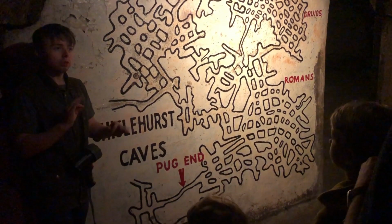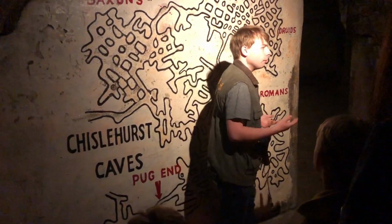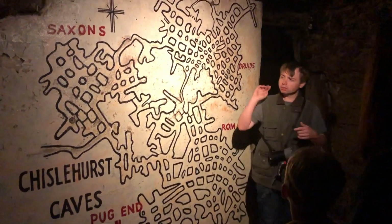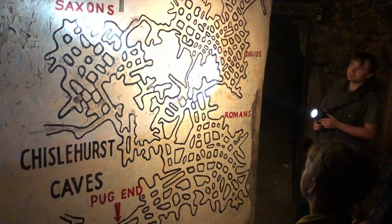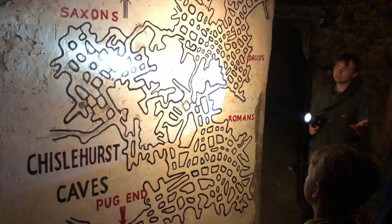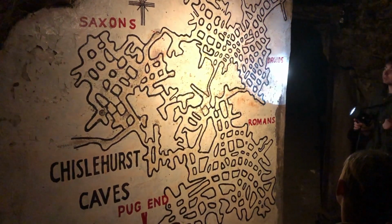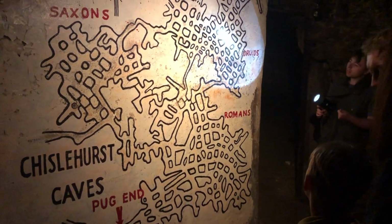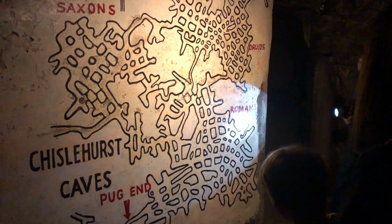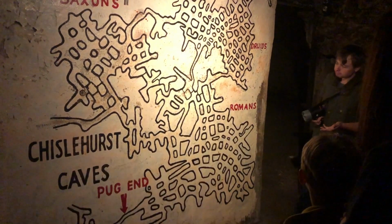Now a little bit of a brief history for you. So in 1904 a man called Dr. Nichols came down here and he came up with some theories as to who built each of these sections. One theory was this section over here was believed to be dug by the Saxons for the use of things such as the flint. This section over here was believed to be dug by the Druids for things such as human sacrifice. Lovely. And down here, this section was believed to be dug by the Romans for the use of the chalk down here as a mine.